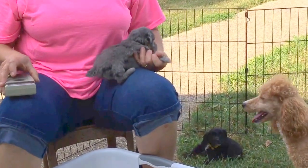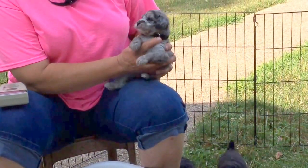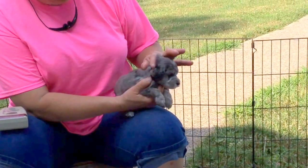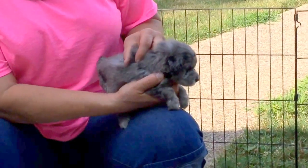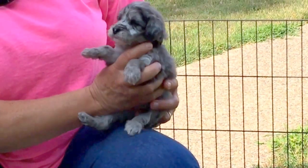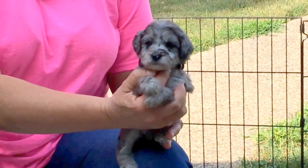We are 4469. This is a blue merle male. And I think he's the little guy in the litter. I know. He's got a black collar, beautiful coat, just really, really soft coats. I know. You ready to go? Something new. Did you get a good face shot of him?